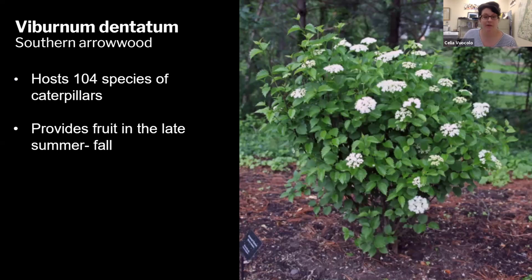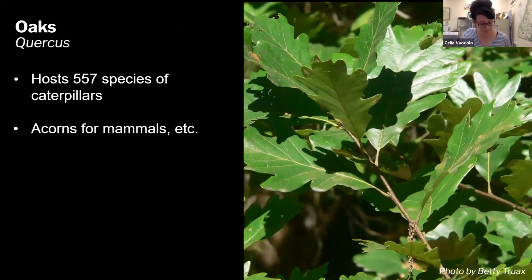This is one example of a native viburnum. There are other ones that you can plant as well. Viburnum offers forage for spring pollinators, fruit in the late summer and fall for birds, and also hosts 104 species of caterpillars. This species in particular, southern arrowwood, likes average to wet soils, kind of part to full sun.